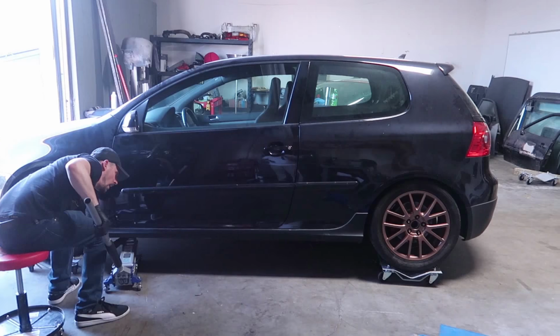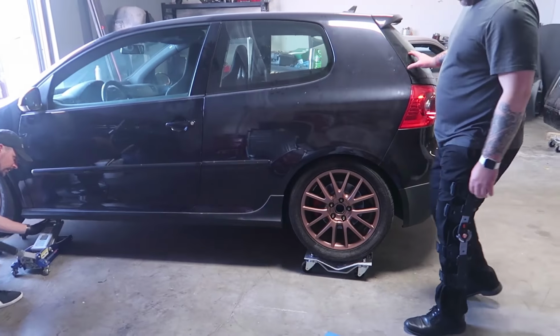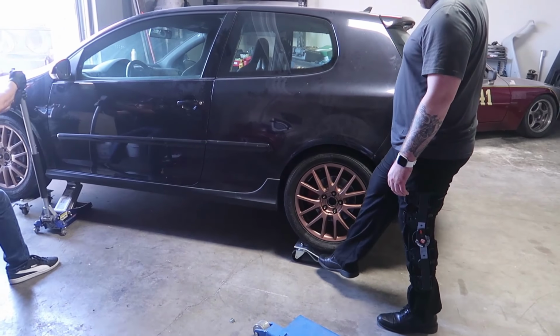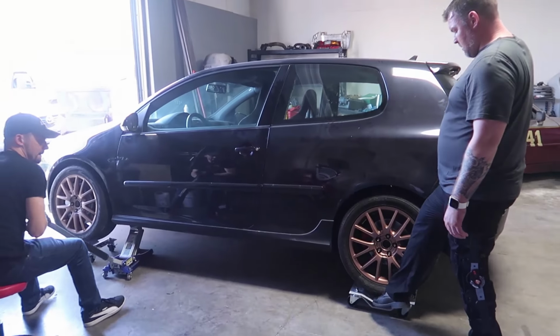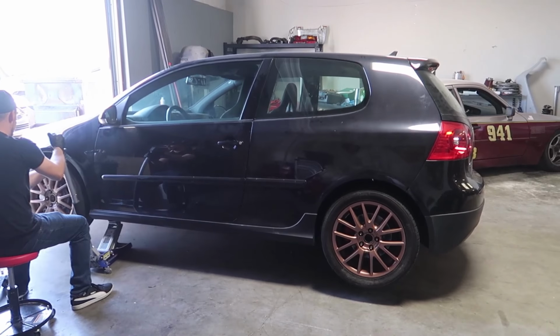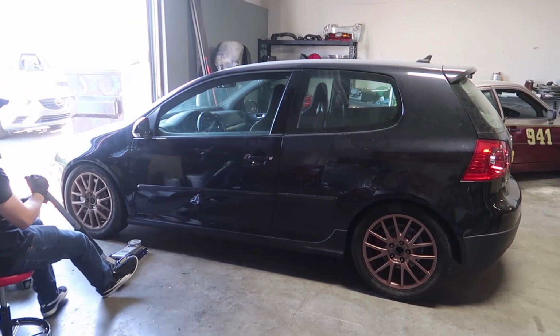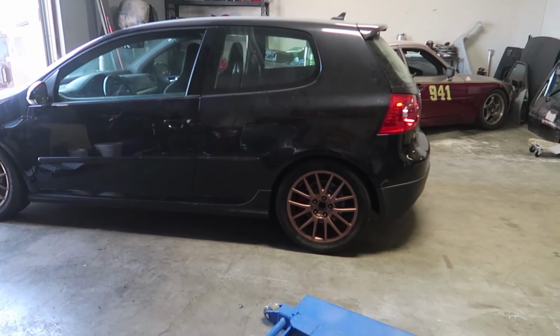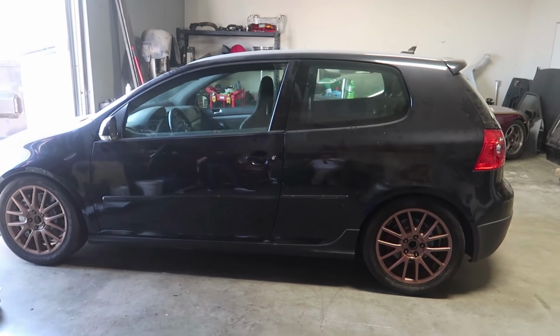Time to see the stance for the first time now that the rear suspension's been adjusted. Did you adjust the front at all from when we originally? No, I calculated it correctly. Wow. Actually, I like it. I wanted it flat. And it's pretty flat. Not perfect, but it's pretty flat. That looks great.